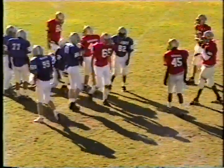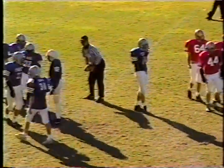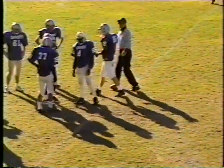Number 69 for the 49ers is in the backfield. And he drops the quarterback, number 8, for a loss. Brings up third down and about 15.